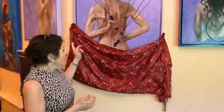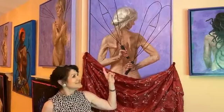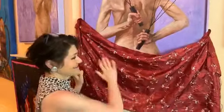I'm going to finish it up with my favorite kind of back to paint, which is a back that's as interesting as a face. And I've got this pinned up here for a little bit of modesty, just because I'm not taking any chances today, at least. You can probably guess what's under there.